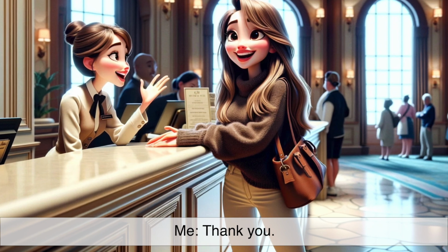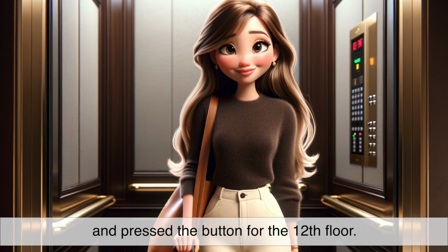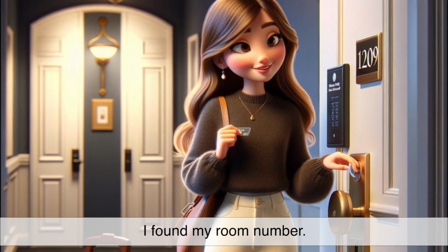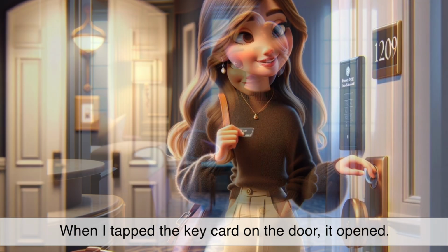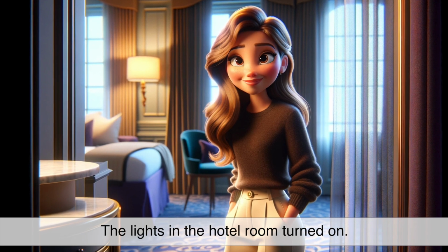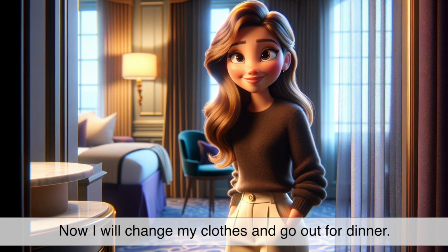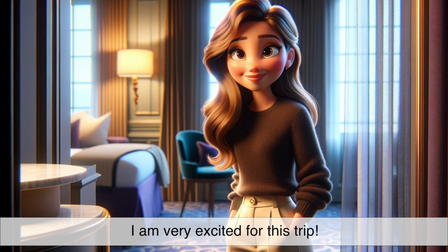Thank you. I received my room key card and got on the elevator and pressed the button for the 12th floor. I found my room number. When I tapped the key card on the door, it opened. I entered the room and inserted the key card into its slot. The lights in the hotel room turned on. I liked my room because it was big and clean. Now I will change my clothes and go out for dinner. I'm very excited for this trip.